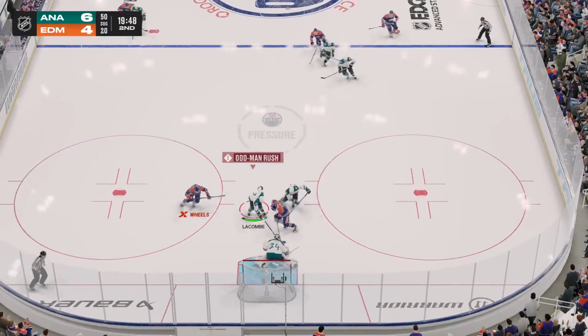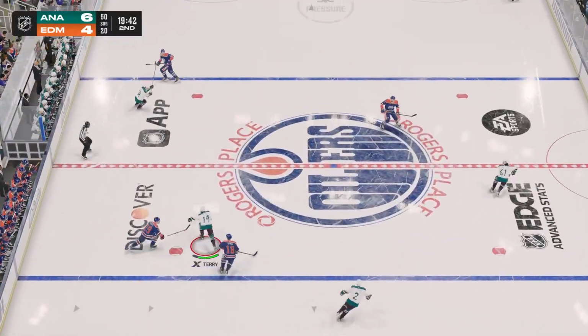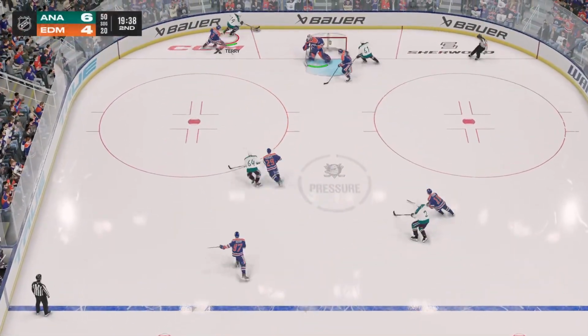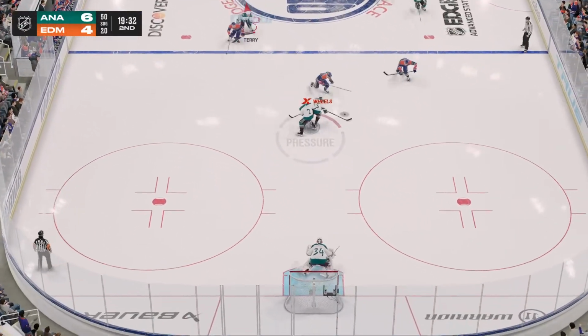Anaheim's got the majority of shots in this one, James, but this is a high-scoring affair. Both teams finding the back of the net multiple times because they've got that shot mentality, and that really started a few years ago, just disguising the shot, the individual skill set to be able to put it in.